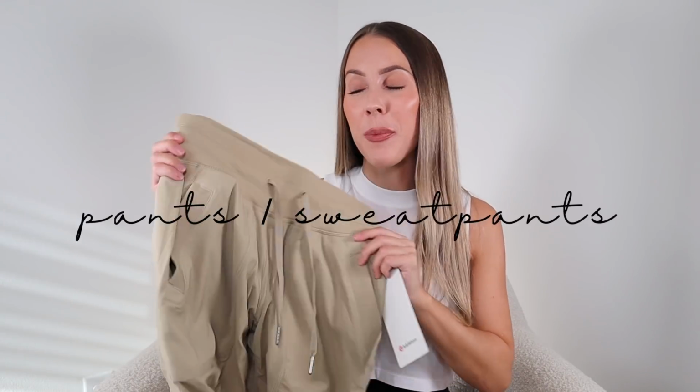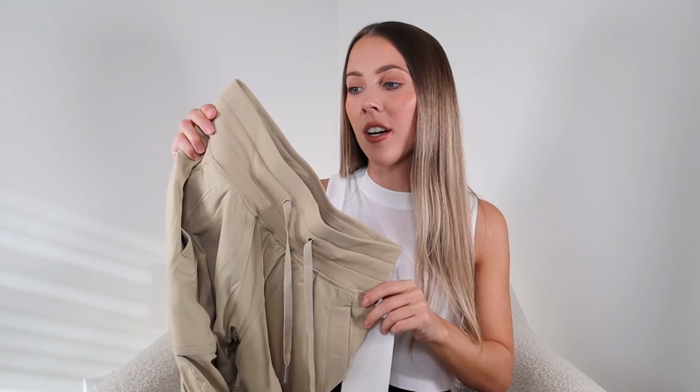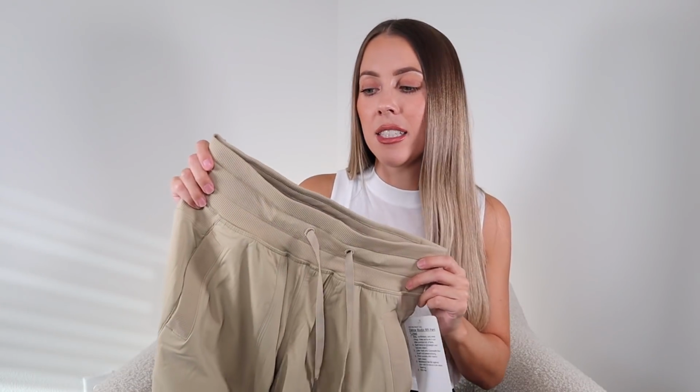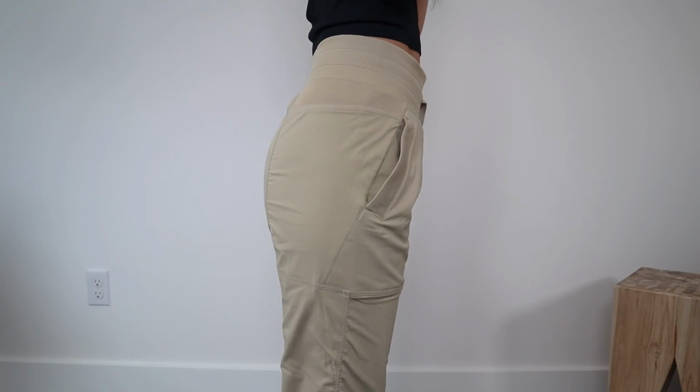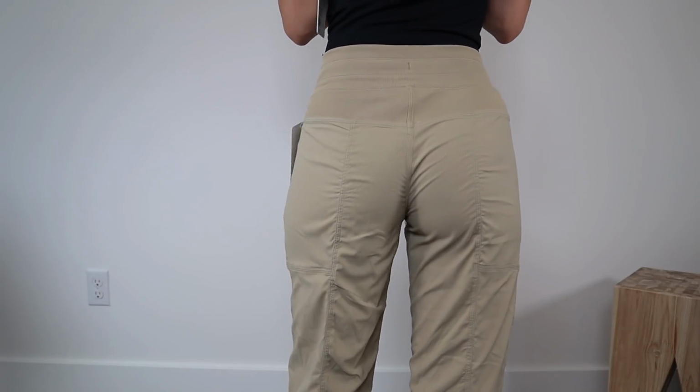Next up, I got another pair of Dance Studio pants. So these are in the color Trench this time. I did stick with the normal size I got last time, which is size 2. It's very rare for me to stick with a size 2 when we venture on over to sweatpants and joggers and pants. 9 times out of 10, I always size down to a size 0. So the fact that my size in these is a size 2, I would probably recommend that you size up in these. This is a mid-rise pant. It is a 32-inch inseam, so they are extremely long on me. So this is something that I would have to get hemmed.